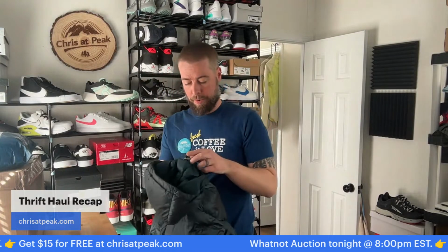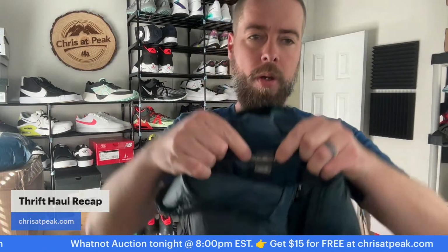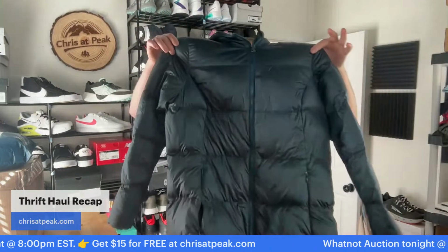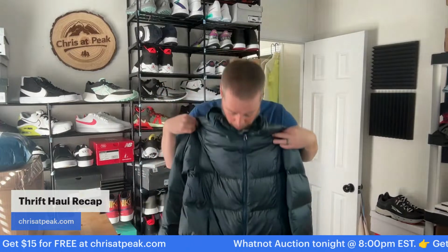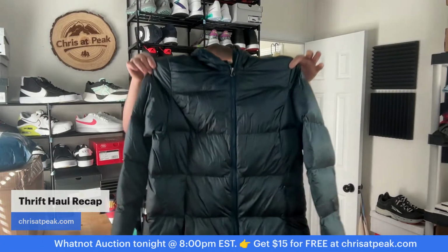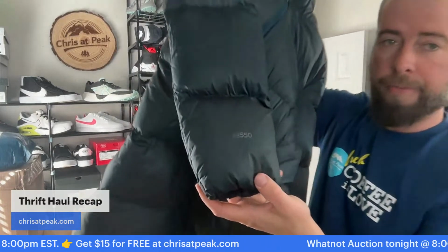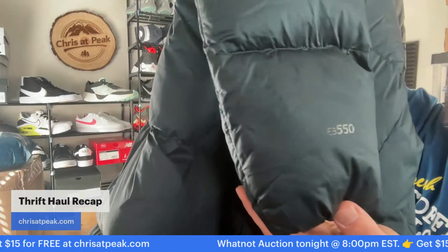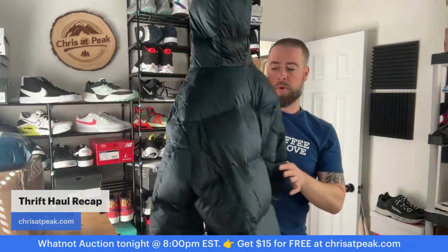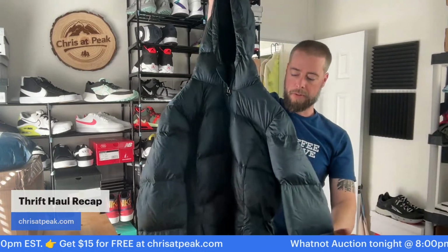So the theme is goose down. We got an Eddie Bauer goose down right there. Women's size extra large on this. And it's a full length parka. This goes down just about to my knees. And let's see. It's a 550 goose down fill. So EB 550 right there. Goose down. This one's super, super lightweight. So this is more of a higher end Eddie Bauer. Very, very light goose down, but super, super warm.